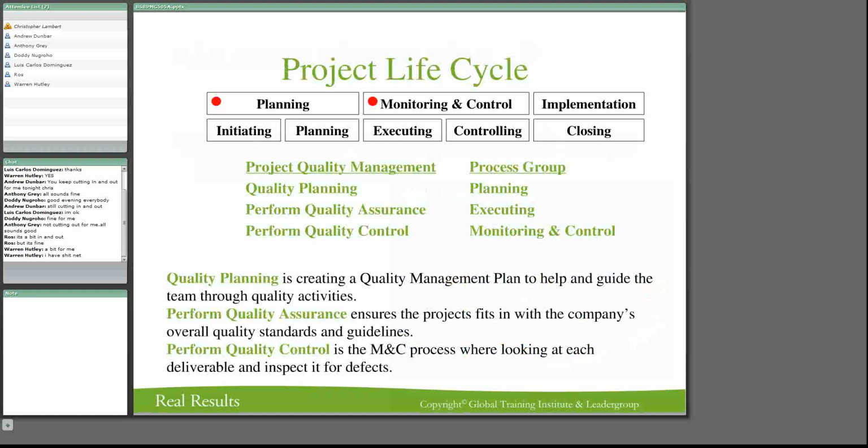So quality planning is creating a quality management plan, which will help guide the team through the quality activities. We're going to look at what the inputs for that are, what some of the techniques and methods are, and what should come out of that. We're going to use what comes out of that for quality assurance, which ensures the project fits in with the company's overall quality standards and guidelines. Then finally, we have project quality control, where you look at each deliverable and inspect it for defects, making sure that it actually fits what the customer wants.